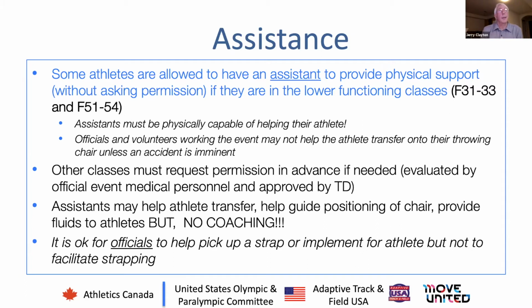So we've talked a little bit about assistance already, and we're going to delve into it a little bit more here. But just to briefly remind you that we allow some athletes to have an assistant basically because they have a disability that creates a functional limitation in their ability to perform in a given sport. Primarily, it's physical, because they are incapable of making a transfer from their daily chair, like we've already talked about, into the field chair.